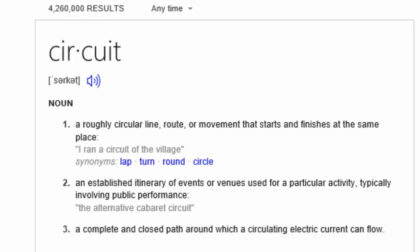And then I looked up the word circuit. It says a roughly circular line, route, or movement that starts and finishes at the same point. And if you have flat, it's not going to do that. It's just one end to the other. It's like you have a circuitry. If you have circuitry, what completes the circuits? The wires. You have to have it continuing. If you have a wire that's just dangling and it's not hooked up to anything, the machine or whatever you're trying to power is not going to work because it's not a complete circuit.